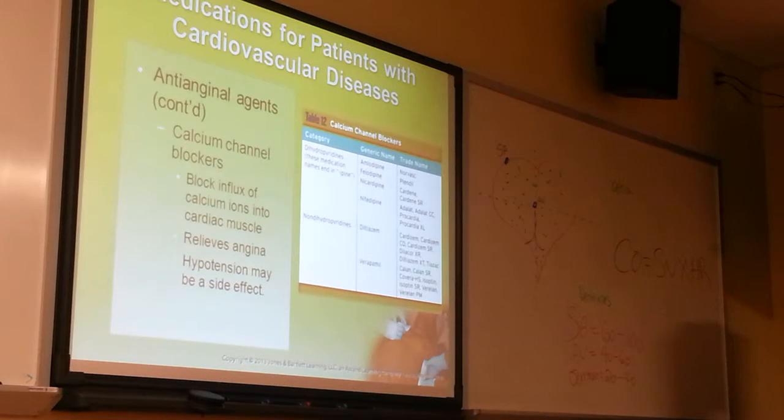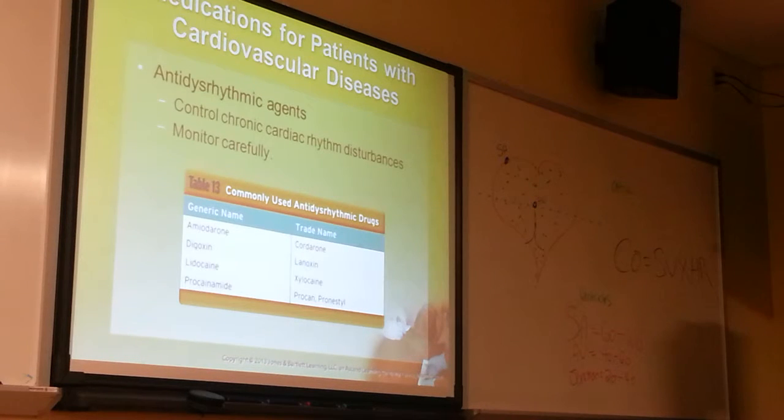So if we have someone who's really hypotensive and recently switched to a calcium channel blocker, it's something that we might want to look at. These patients are really in supportive care until we get to the hospital unless we have to do urgent interventions. Antidysrhythmic agents control chronic cardiac rhythm disturbances. We have to monitor these folks very, very carefully.